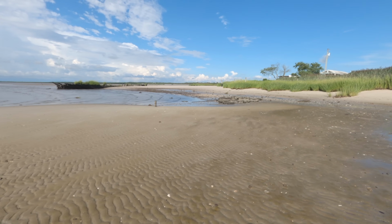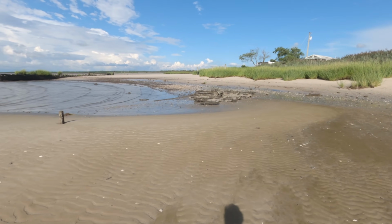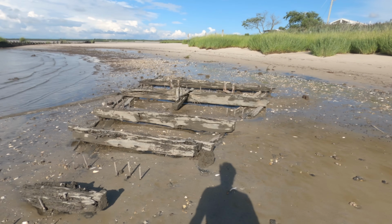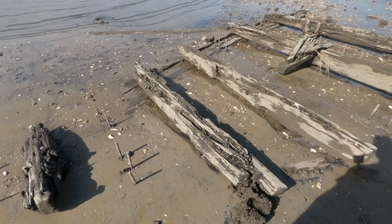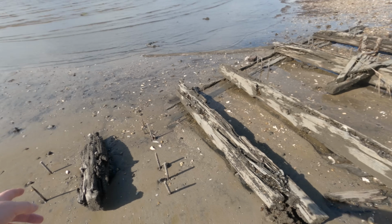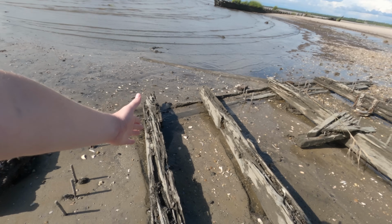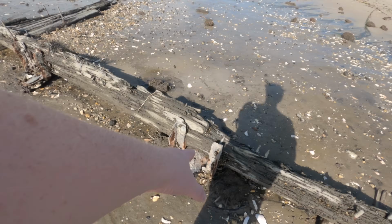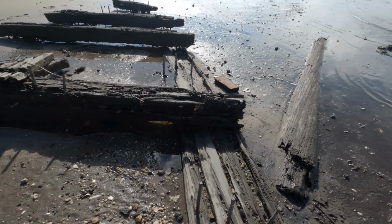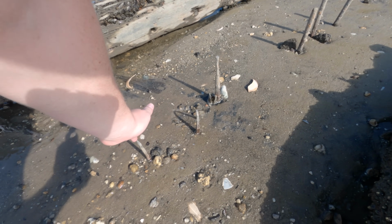Over to the side, we have this piling of wood. Never seen this before. Let's take a quick look at it and see if perhaps it's associated with the wreck. Oh, well, this is most certainly a part of that ship. We can see how it tapers in towards a bow point or a stern point. Iron bracing. Man, hate to be walking through here at high tide.